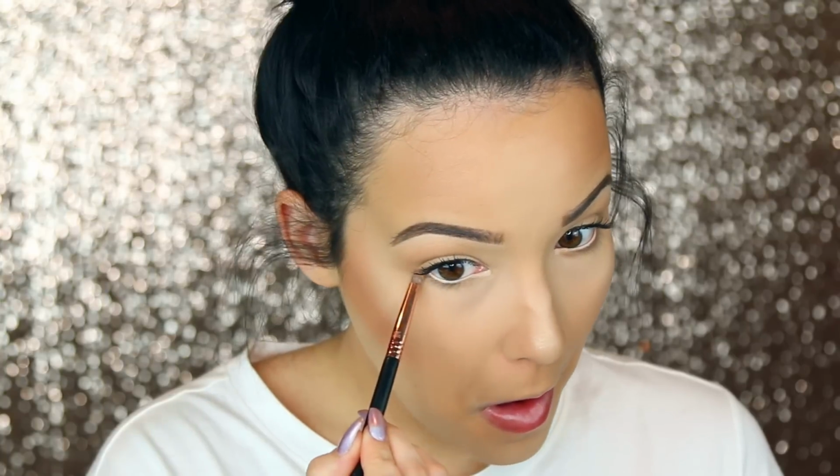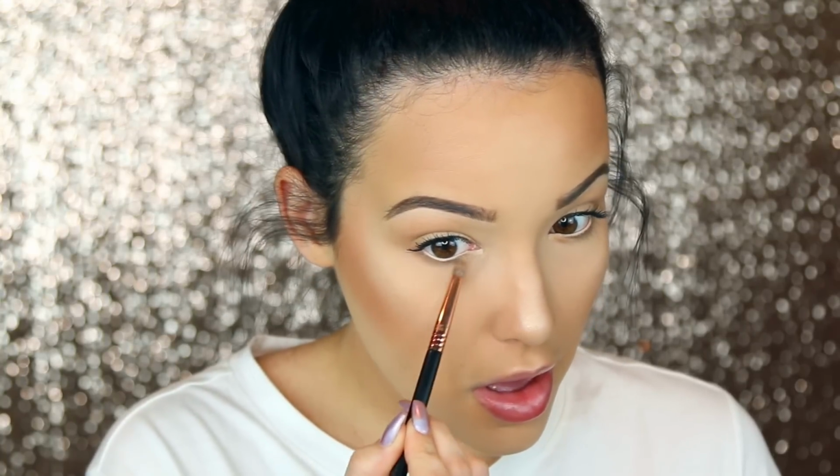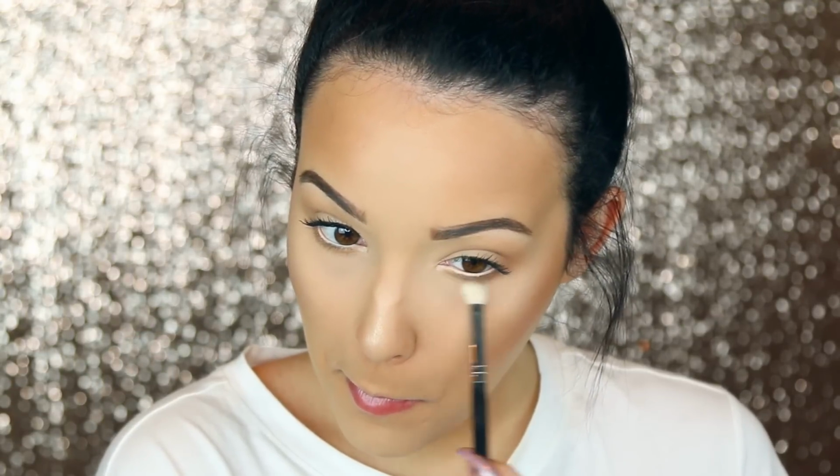So I want a little bit of definition on my lower lash line. I'm going to go back to the bronzer again and just smudge a little bit of that with a pencil brush on that lower lash line. Then I'm going to take this crease brush with some of that product and bring it down a little bit further.